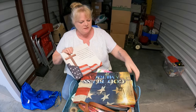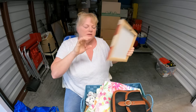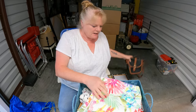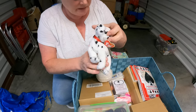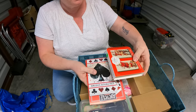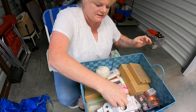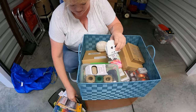Okay. We got two decor items. Cool. Kind of cool because tomorrow's 2 days. Well, when you see this, it'll be tomorrow. A purse. That's cute. Some towel. Little beanie. A lot of beanie babies we found. We got some cards and some playing card like score pads. Whoa. This one was a Donna loaded box because I do not recognize it. Well, now she's throwing stuff all over the place.